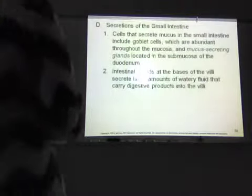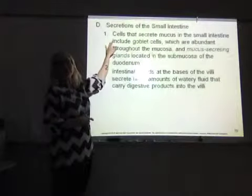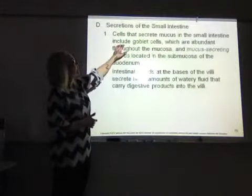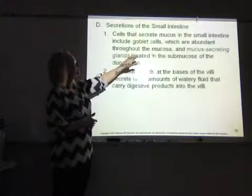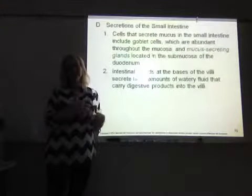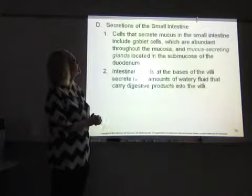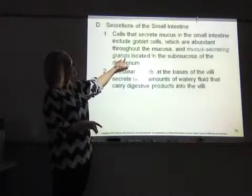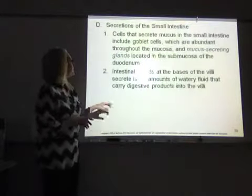Same thing, cells that secrete mucus in the small intestine, kind of similar to your stomach. Goblet cells, which are abundant in the mucosa, are going to secrete mucus again. They're again there to prevent friction, to make things move easier. The mucus secreting glands are in the submucosa, so that second layer.